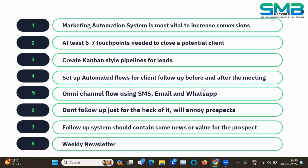You need to have an omni-channel flow using SMS, email, and WhatsApp. These three things are extremely valuable so that the entire process gets set up. And even if you don't have SMS and WhatsApp, which are slightly on the more expensive side, email is the bare minimum which you need to have.